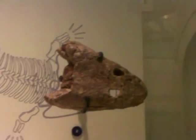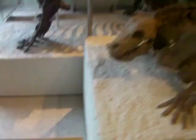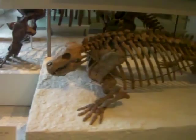Here we go, here's a growth series of Diplocaulus skulls. The last skull, it might actually be a Diploceraspis though. I don't know, I'm just comparing the shape of the skull with the pictures I've seen. Anthracosauria. These are early amphibians that are kind of reptile-like.